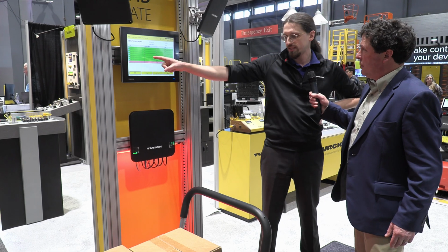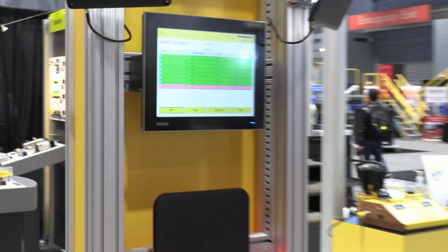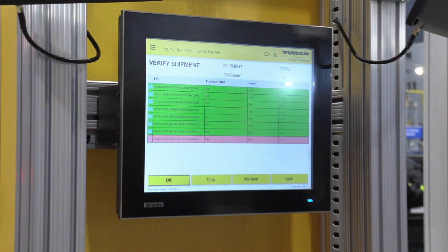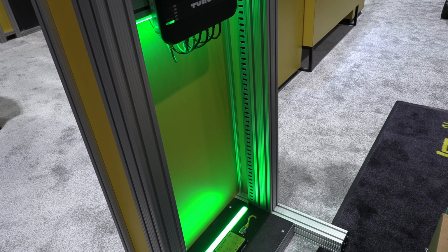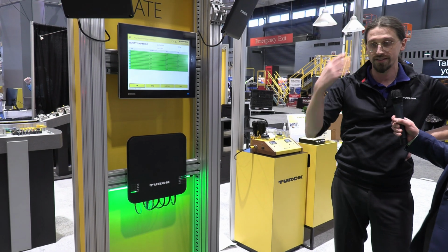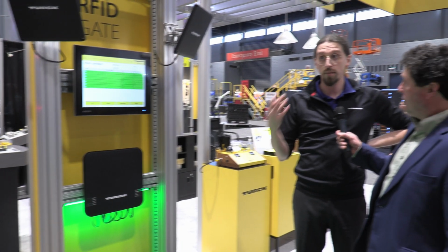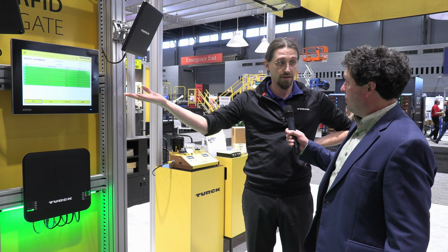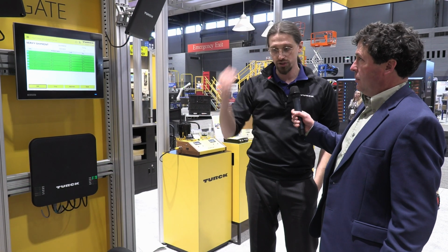And because I know that this tag is associated with this box, I can just take it and set it off to the side, and now everything is green. All of the tags that are accounted for on the shipment are good, and there's, again, visual indication, so you don't have to second guess yourself if there's something wrong on the shipment. And I think most importantly is that I didn't have to do anything manually. I removed it, and the gate knew that it was now on the other side and that the shipment was correct.